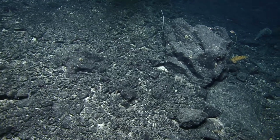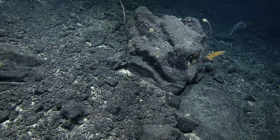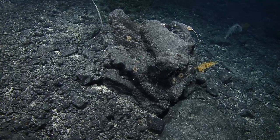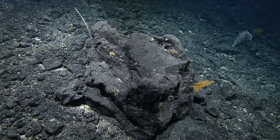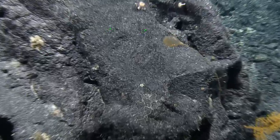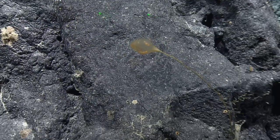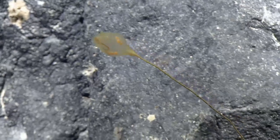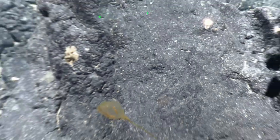So, puhi for eel? Yes, puhi. What is this stalked guy right here? It looks like one of those glass torches. Oh yeah, like the blowing glass. Wow, it looks like it has embryos or something. Yeah, it looks like it might be some kind of egg case. Daniel, have you seen anything like this?